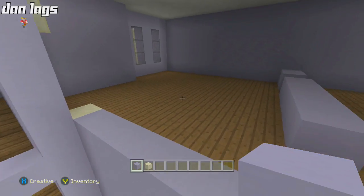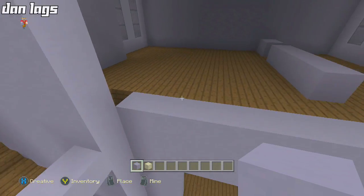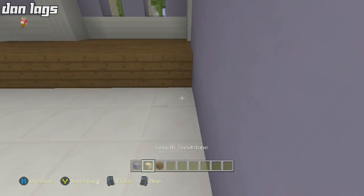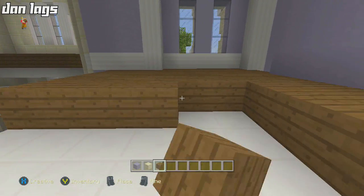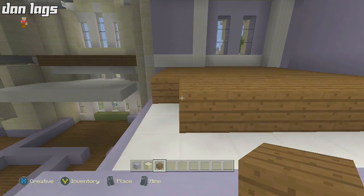So don't worry about this space right here. You might be wondering how I'm going to connect it. I should probably get rid of that sandstone. What I'm planning on doing is, I'm going to see if this is actually even going to work. I'm going to run this down right here. And obviously, this wood is going to be the second level floor. I do plan on adding an attic. That's a little bit of a tongue twister to this build.